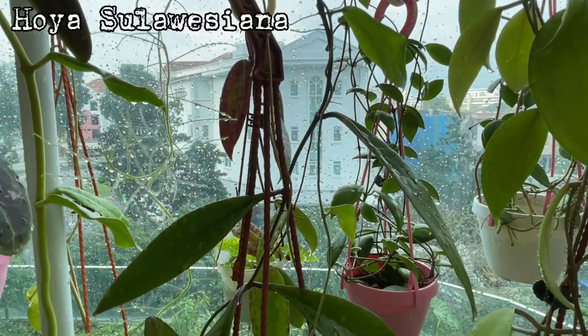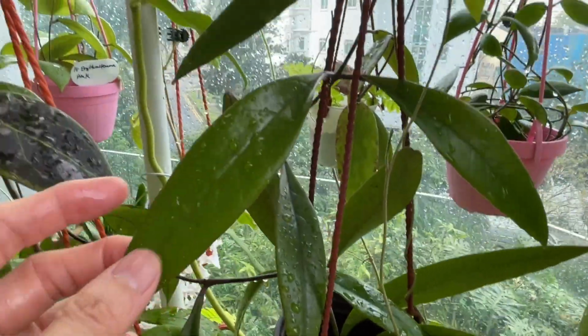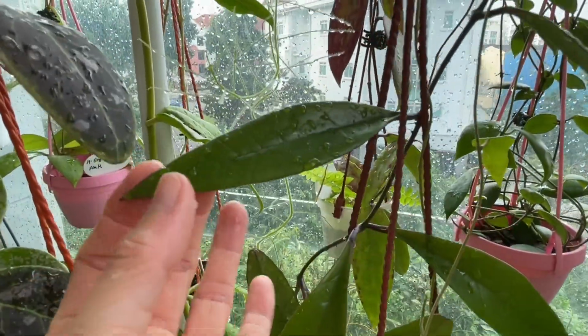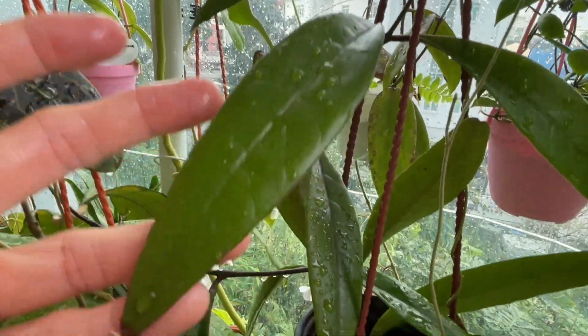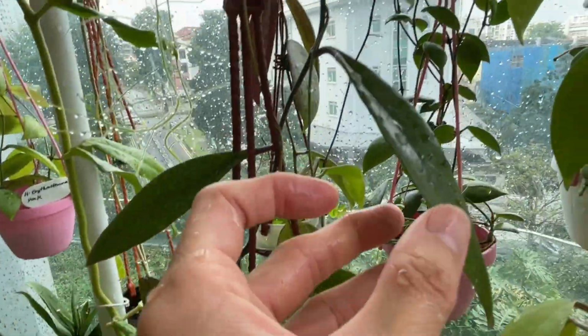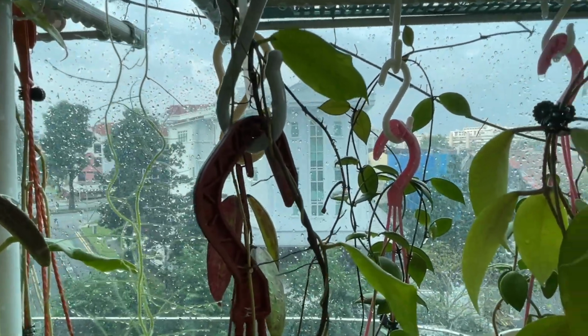And Sulawesiana, I have showed the flowers earlier on, so this is the mother plant here, that is having really nice green and long leaves. That's very glossy and it's happy, and that's why it's flowering, so very happy about that.